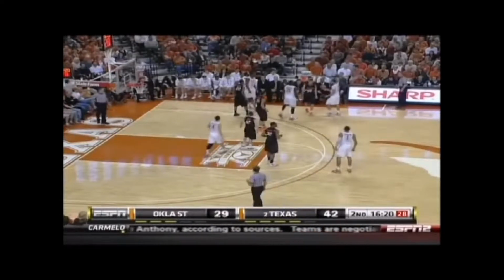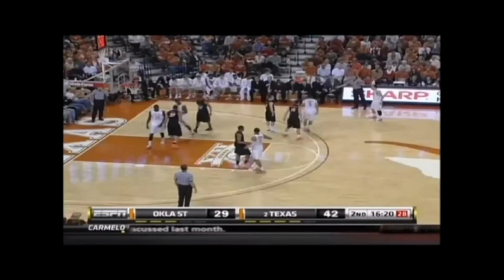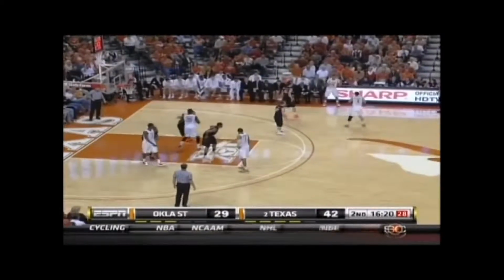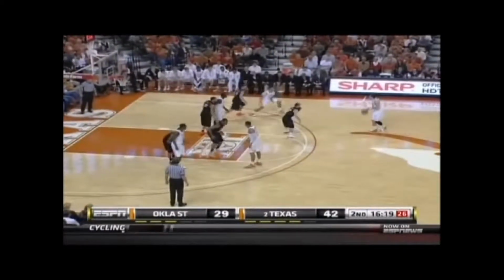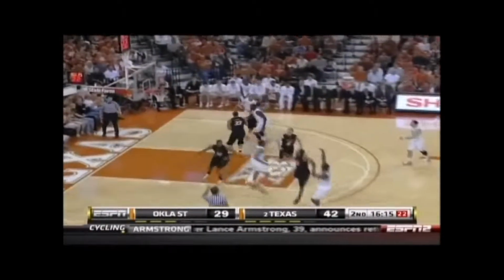Ball out of bounds. It'll stay Texas basketball. Texas has got off to a nice start here at the beginning of the second half. Just listening to that swimming coach. See? Get help from anywhere. You'll be able to see Texas in some of the Olympic sports, including swimming, on the Longhorn Network.